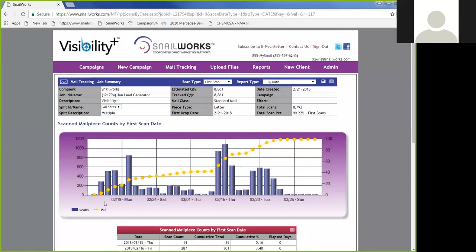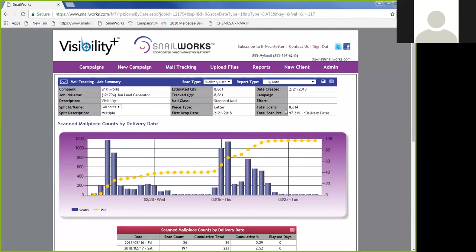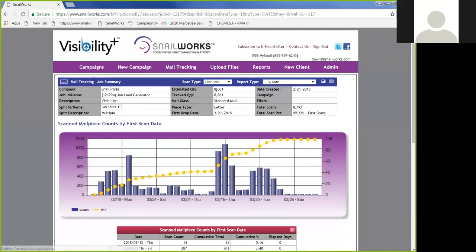One of the things you'll notice, I'm going to do that again. When I looked at delivery date, and sometimes I mess this up by going back and forth like this, on delivery date we had about 97% of the pieces scanned to delivery, because there are pieces that get pulled, things get misrouted, things bypass sortation in some places. But if you look at first scan, it goes up to over 99%.